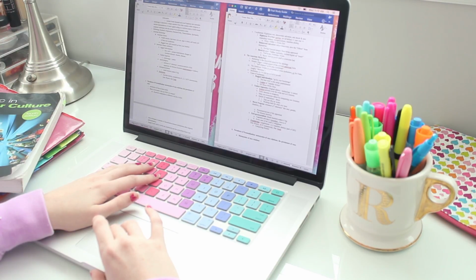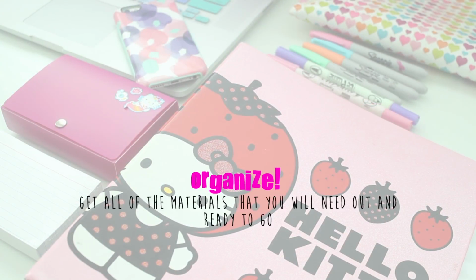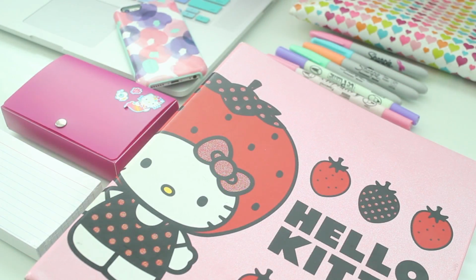in control while studying. First thing is to organize all the study materials that you're going to need. That is pens, highlighters, notes, textbooks, study guides. Get those all out and ready to go.